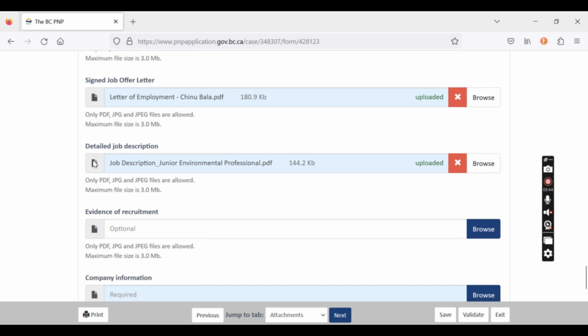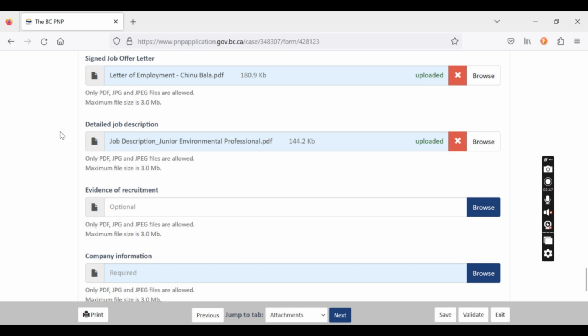The next one is the detailed job description. When you choose your NOC code, when you're applying for PNP, you need to make sure that your job description is somewhat similar to the job description given in that NOC code. So you can contact your HR and work together to design a job description letter which matches that NOC code.